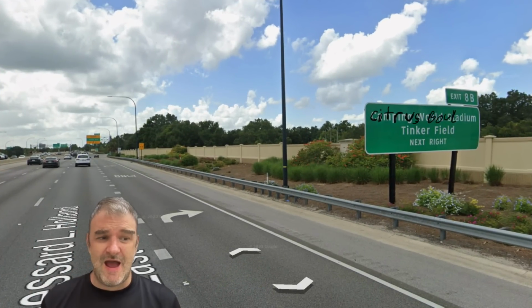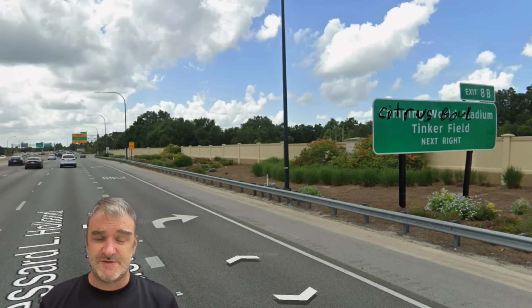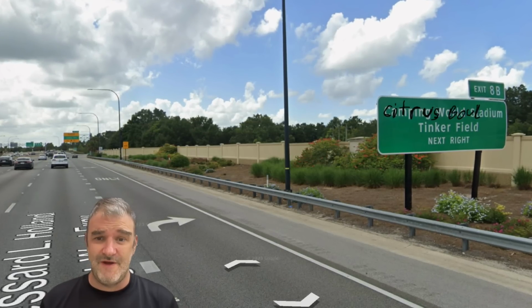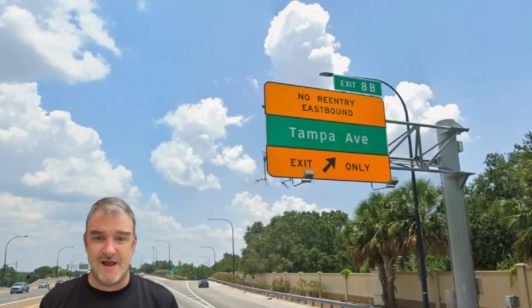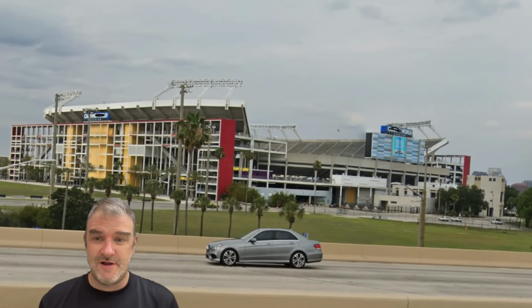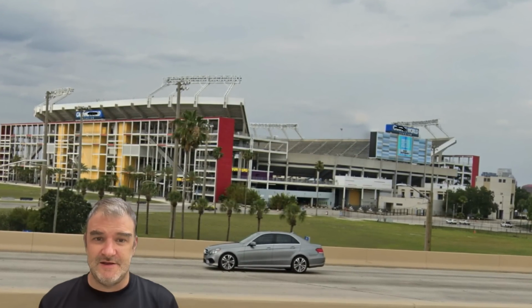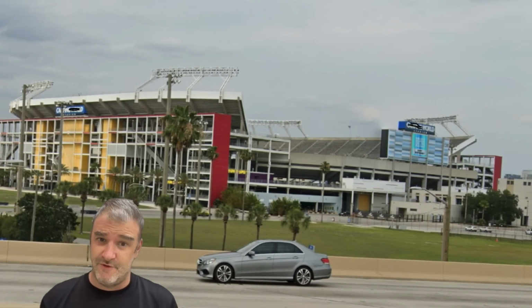Exit 8B, Tampa Avenue, is where you're going to get off eastbound if you were going to the Citrus Bowl, which is where the Pro Bowl events will be happening, along with Tinker Field. Here is our actual exit for Tampa Avenue, so if you wanted to go to that stadium, you could get off there. Here's a look at the Citrus Bowl itself. It is just to the north of this freeway. We pass right past it, so this was a good road for this event.